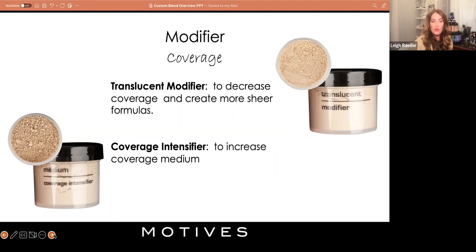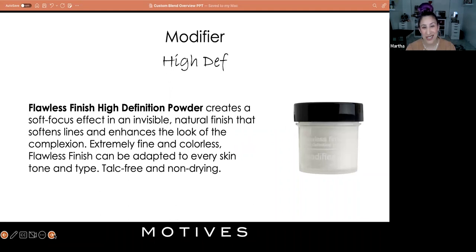And then, this one right here, this one's my favorite. I'm just going to tell y'all a little tidbit, a secret. I put this both in my liquid and my powder. Like, I need this. This is our high definition powder. This is going to create that soft focus effect. It's going to give you that in-person Photoshop look.